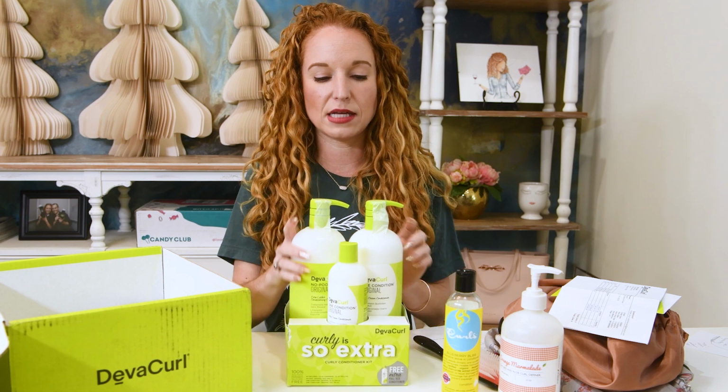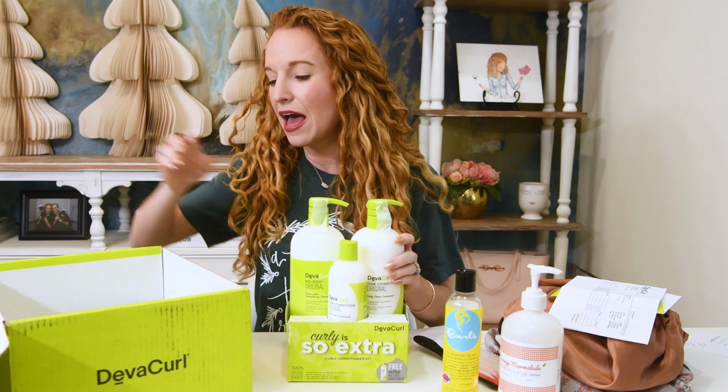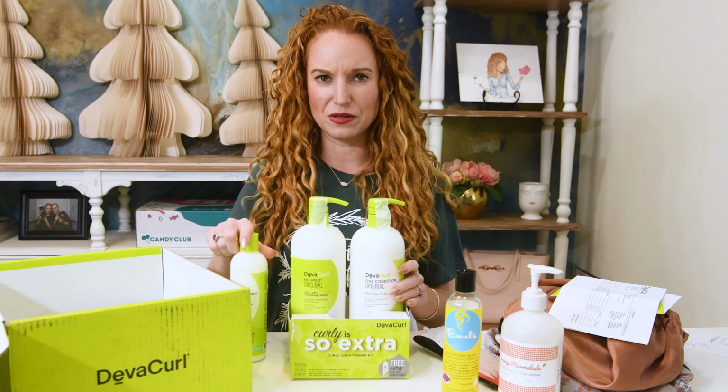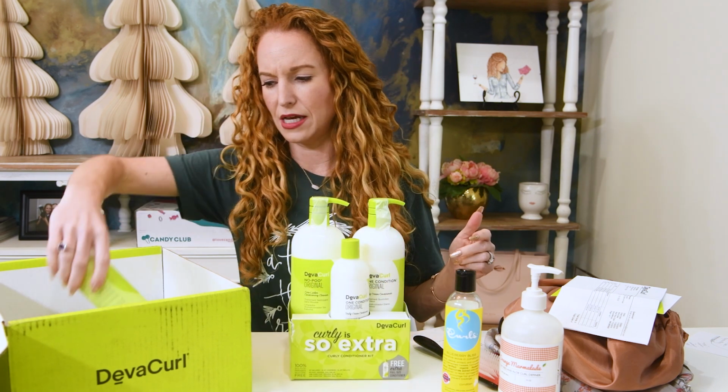So these two products I love, love, love. I love they're in a pump. I have, oh yeah, this is the conditioner. So in this bonus deal, I got my 2 big bottles and an extra bottle. This was free. Duh, I'll take it.